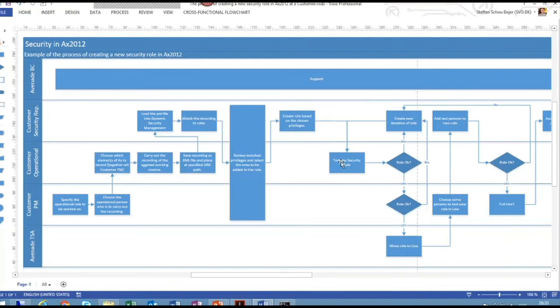But common to all are that we are going to test them, and we're going to go through this iteration process here until we have a working security role. You can see that here, and then we're going to move it to live. This is typically done by, in this case, Avanade's TSA.